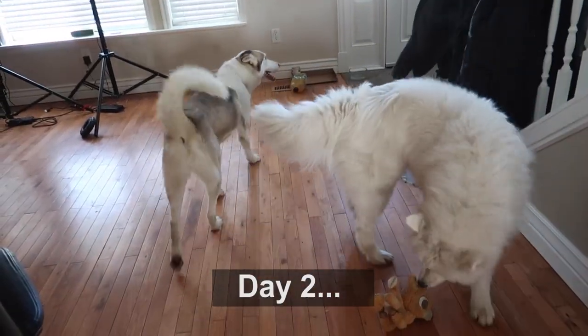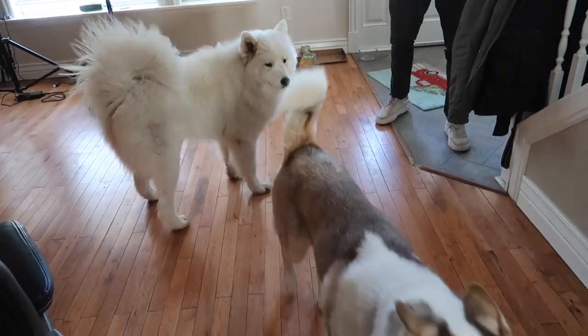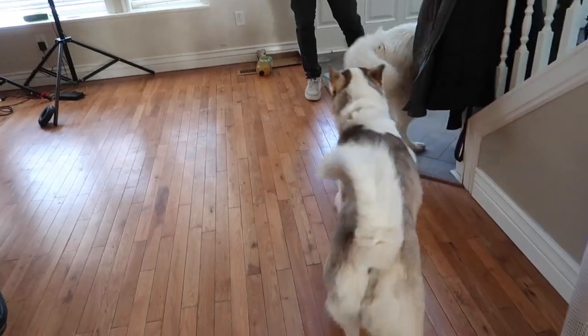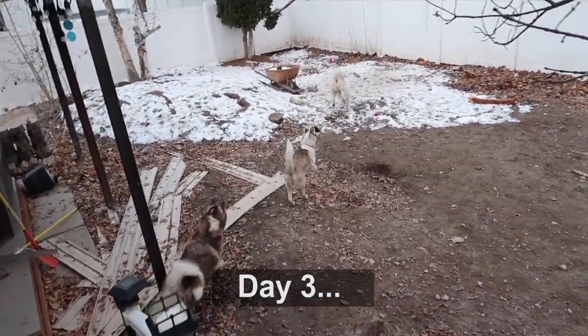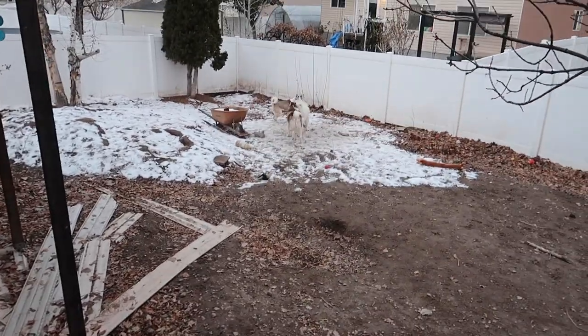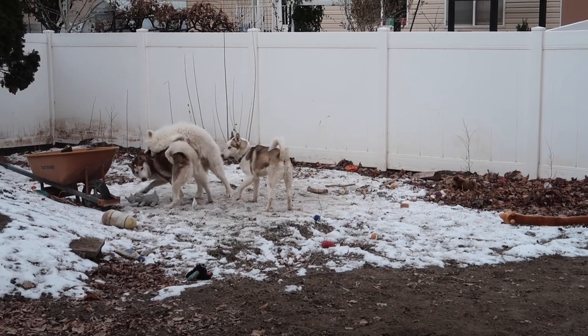By day two, we felt comfortable enough to let Graham in around Cinnamon. We kept it short and just focused on them having a great positive interaction, which they did awesome at, and by day three, all three dogs were able to play together in the backyard. Still focusing on short and always supervised playtimes. We wanted to make sure they had positive experiences each time to start building their friendship.